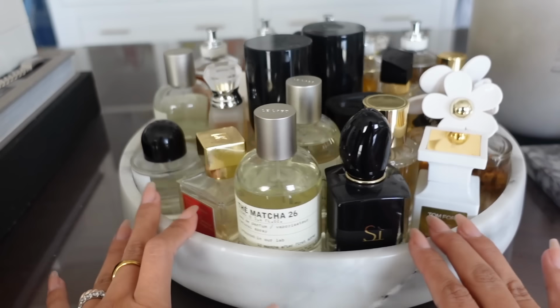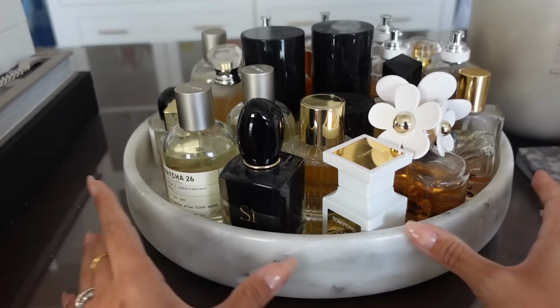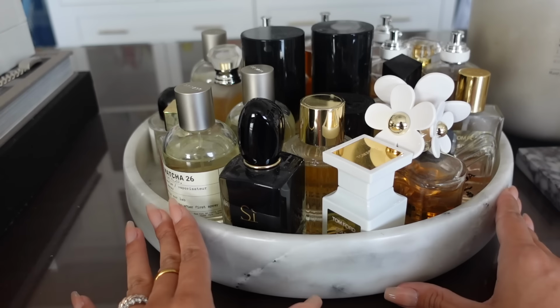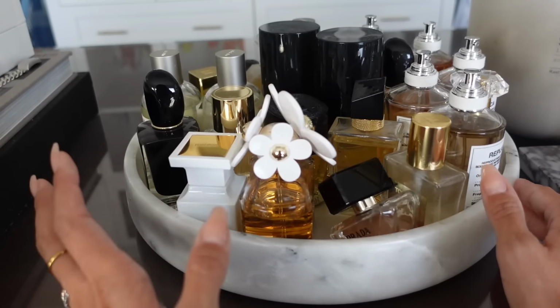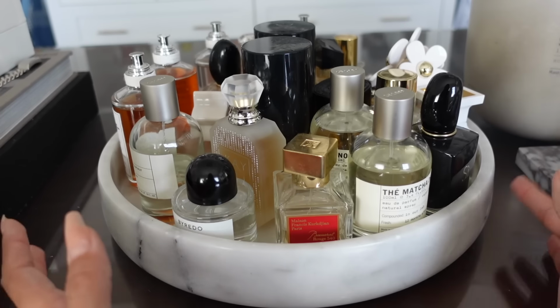I think we're gonna jump into this section. One of the questions I get asked the most is where I get the actual tray, and this is from Crate & Barrel. It's just a marble tray. It was meant for the kitchen, but it slides and glides and twirls. So I was like, wow, this is a pretty perfume tray. So I've always just used it for this. Again, this is where I store my favorites. So we're gonna get into why I like these so much.